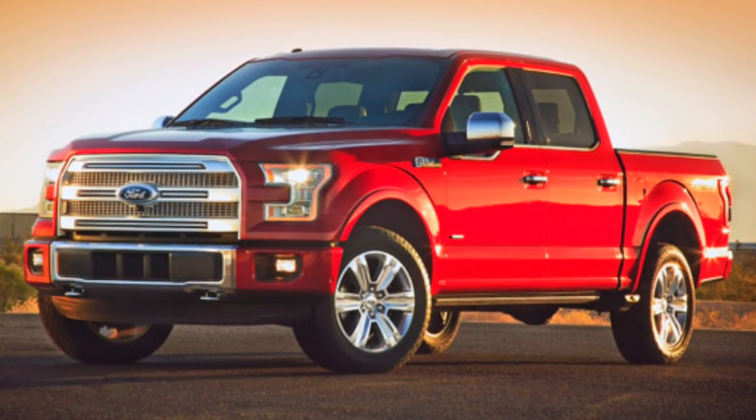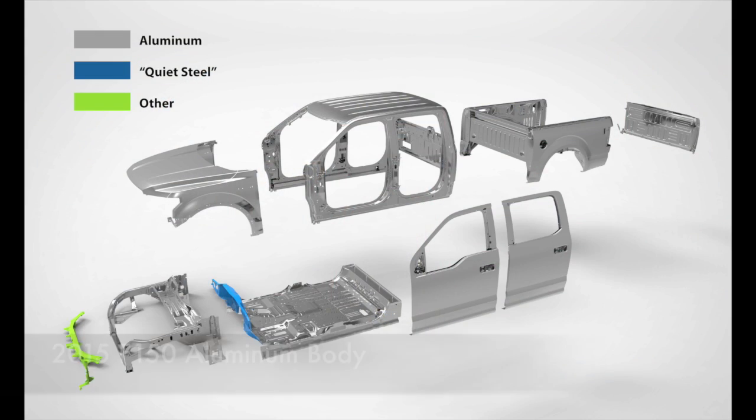Is the new aluminum the death of automotive steel? A lot has been written about Ford's switch to sheet aluminum for the 2015 F-150 light truck line, and contrary to the expectations of many, it's been a notable success.